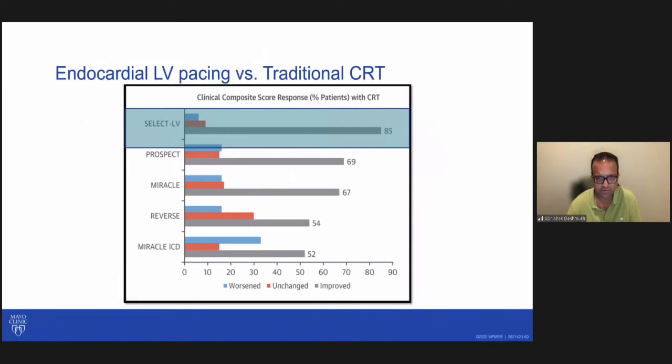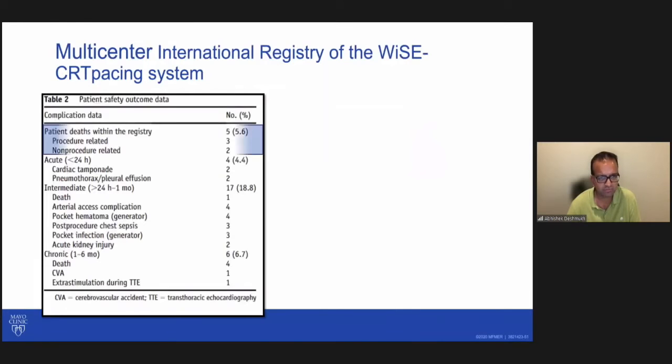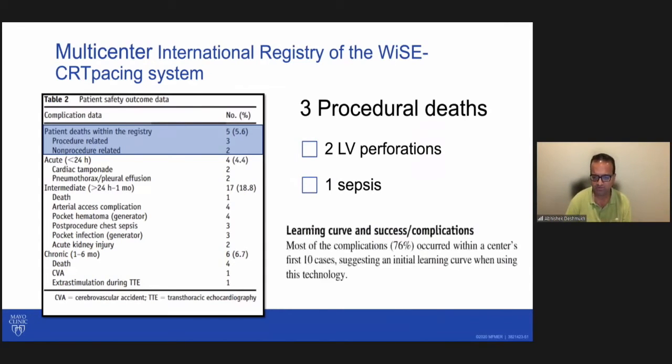So certainly promising. When there was an international registry looking at the complications, we started to see more deaths. There were about 90 patients enrolled in this study, with 3 procedural deaths: 2 were because of LV perforations and tamponade, and 1 was sepsis. So certainly there is going to be a learning curve, and the majority of the complications happened within the first 10 cases for that particular center. So again, experience is going to help a lot in minimizing complications as we embark on doing more of these procedures.